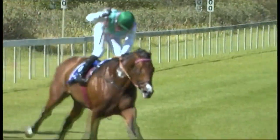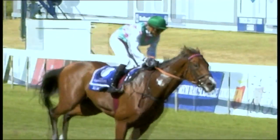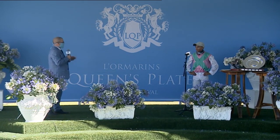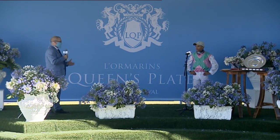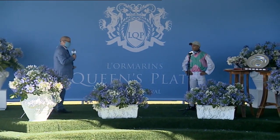The 3-year-olds certainly have a very, very good record in the Lormerock Queen's Plate. The last time that we saw a 3-year-old come to victory. You'll be absolutely delighted, because what this means to the owners, the trainers, the breeders, and you, Grant, the jockey. Well done. Thank you so much.